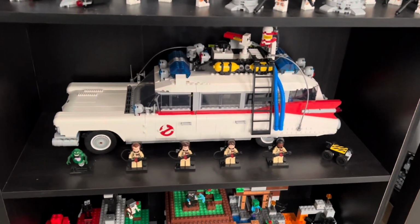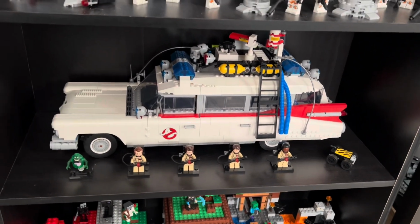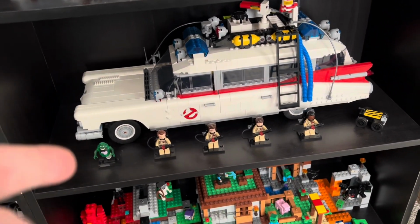Ghostbusters Ecto-1. I got this because I was thinking about the Firehouse, but I was like, you know what? This is a cool set. I can not put the rusted stickers on. And I have Slimer from Dimensions instead of the Firehouse, so he's less expensive.